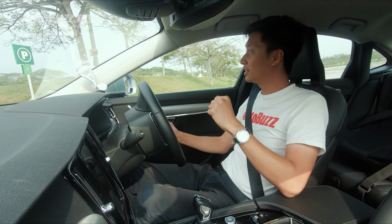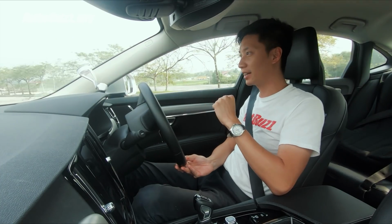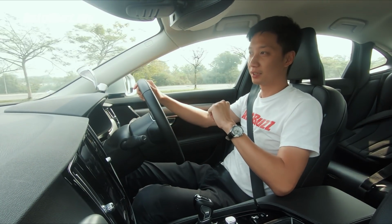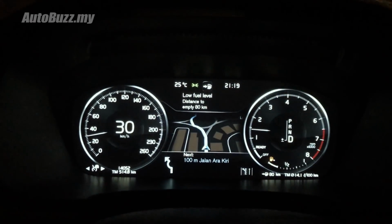What I find particularly interesting is the fuel warning that pops up in front here that's accompanied by a suggestion. Would you like to go to Petronas, for example? Select accept and the navigation automatically pops up and off you go.